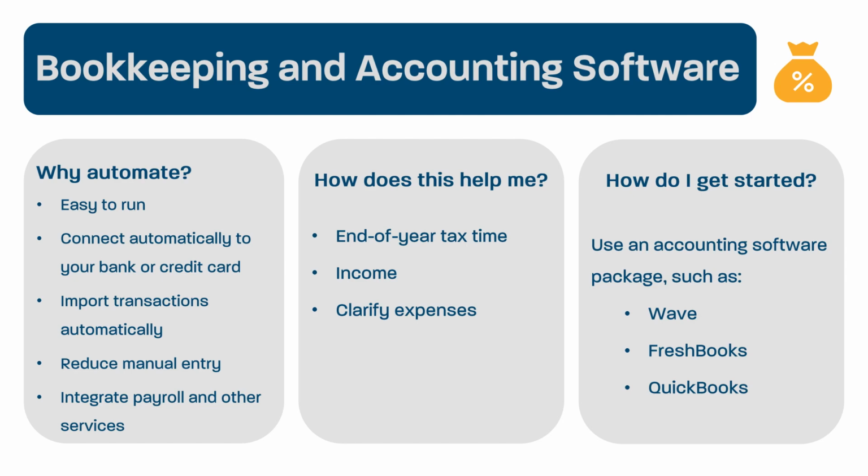Most bookkeeping systems are fairly easy to run nowadays, as they will connect automatically to your bank or your credit card. There are systems for credit cards and other payment systems that allow you to import transactions automatically, so that you can reduce the manual entry you do yourself. Further, many of them offer integrations with payroll and other services that could help make it a one-stop shop.